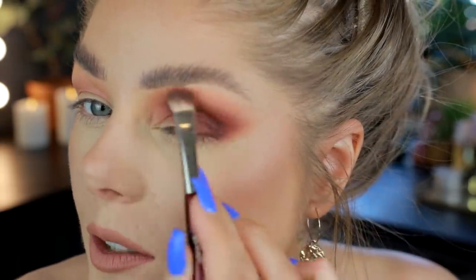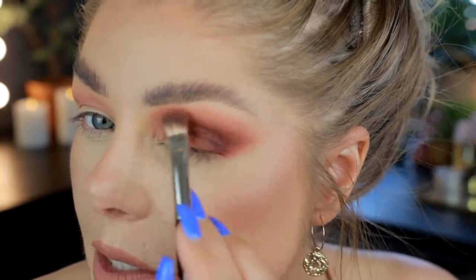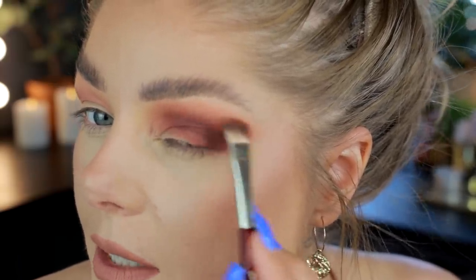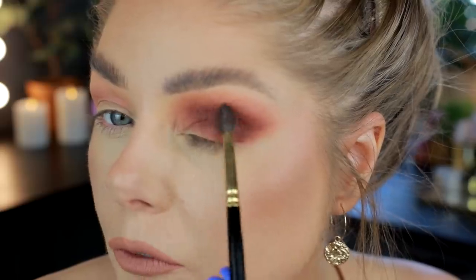And I'm just blending out a bit with the shadow that I had before, just to make this seem seamless enough. Listen, nothing is ever seamless or perfect. We just need it to be perfect enough. Perfect for us.